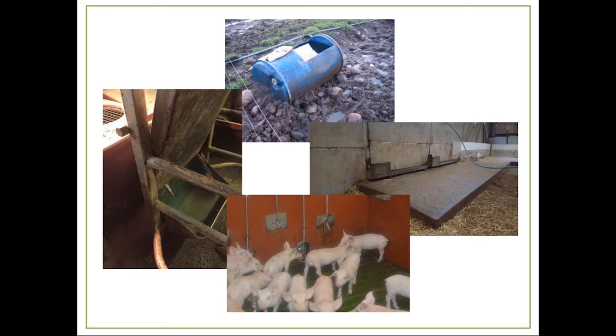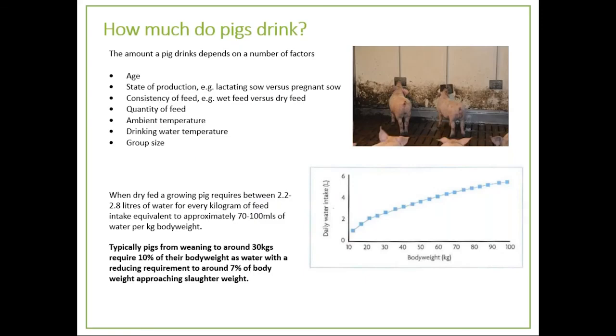An important factor to consider, certainly for vets and anybody else who needs to work out what pigs are actually drinking in terms of quantity, is to have a rule of thumb as to what's actually needed. Obviously, it depends. How much a pig needs to drink depends on a number of factors: the age, the size of the animal, as well as its state of production. A lactating sow obviously needs rather more than a pregnant sow to allow for the milk that she is producing.